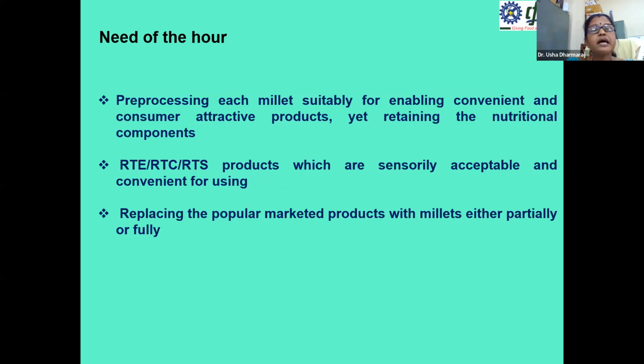You have to process ragi in such a way that its dietary fiber component is low, as it also contains phytochemicals like phytates and polyphenols. So the absorption of this calcium will be low if the person consumes it as a whole grain. So each millet requires a suitable pre-processing depending upon the end use.